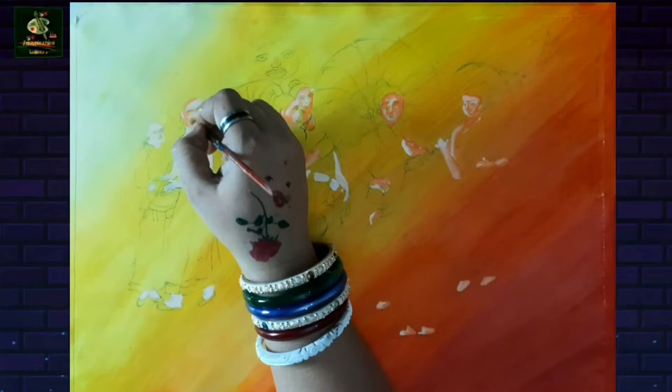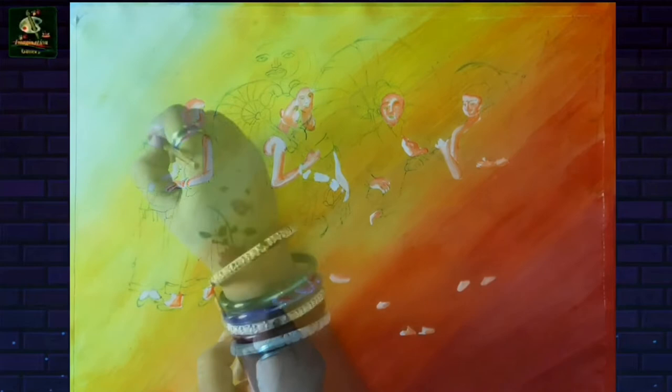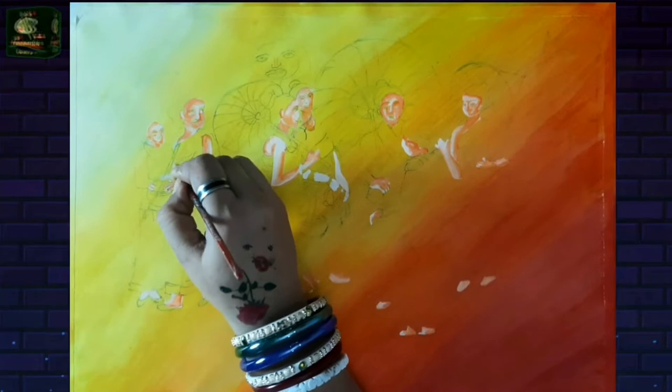The color of this painting, I'm sure, will bring it closer to your mind, so that you can love the traditional cultures of this country even more without focusing on the surroundings. I hope you like this.